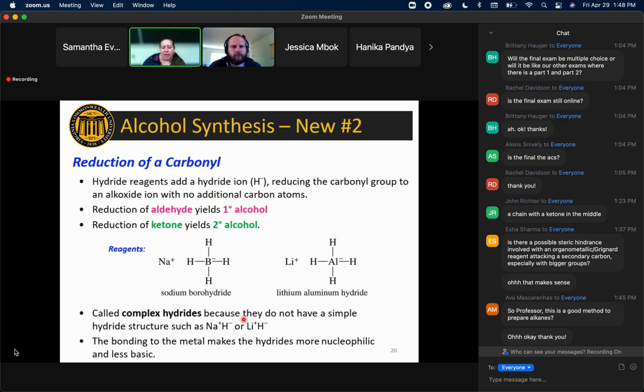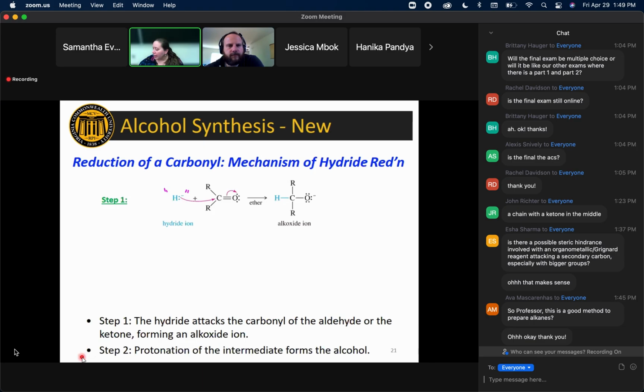Sodium hydride and lithium hydride, the simple hydrides, are strongly basic and strongly nucleophilic. But in complex hydrides, because the hydride is bonded in this complex way, it can act as a nucleophile, but it is shielded from acting as a base. It is essentially stabilized by its interactions with the boron or the aluminum. So it does not act as a base, but it can act as a nucleophile. We'll see how that works in the slides coming up. All right, this should feel familiar. We have a hydride ion acting as a nucleophile, and we're reacting it with a carbonyl.